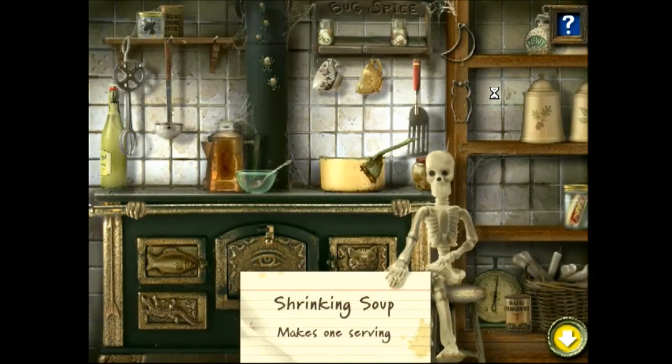To get out this time, you'll have to make my favorite recipe. Shrinking soup. First, fill my kitchen with ingredients by playing I Spy riddles and games.